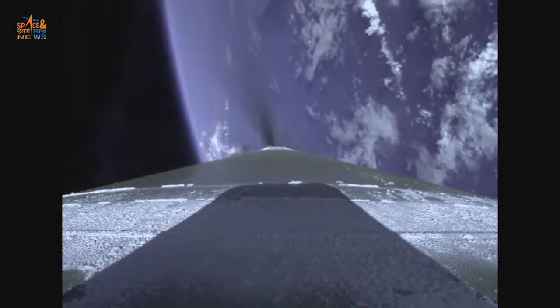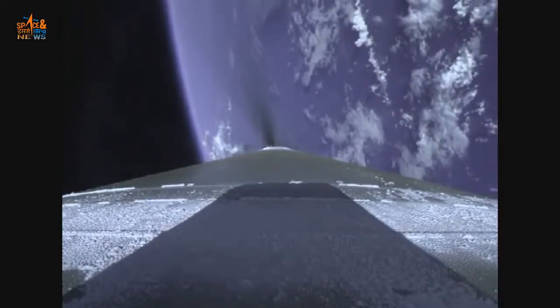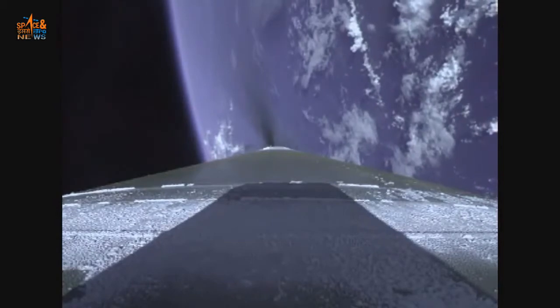And vehicle has reached the 5G throttle limit. And we've begun boost phase chill down. Less than 30 seconds away from booster engine cutoff. Three minutes 50 seconds into flight, standing by for BCO momentarily. 6 seconds after BCO, the Centaur second stage will separate from the Atlas booster.